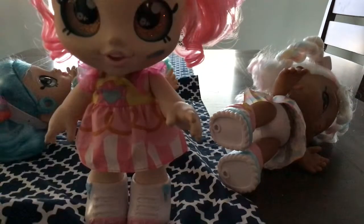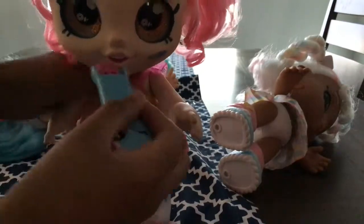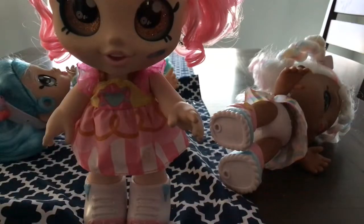So here's the Donut-Os. Wait, the cereal? Cereal. Feed her the cereal. She ate the donuts. But don't worry, we can get them back in. There, the donuts are back. And then keep feeding her.